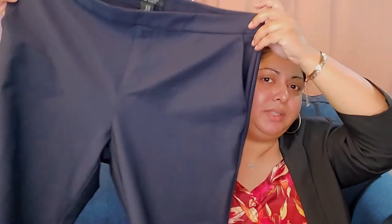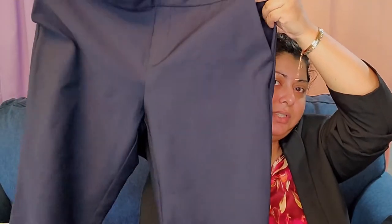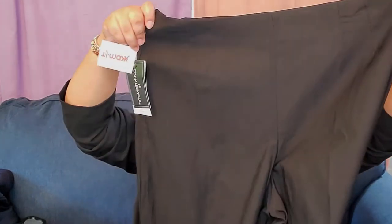I guess fancy looking pants, you know, office looking pants, I guess. And these are in navy, and I got them for $19.99, and they are from Rachel. So these ones, black pair. I really like this one. I think this one is so amazing.